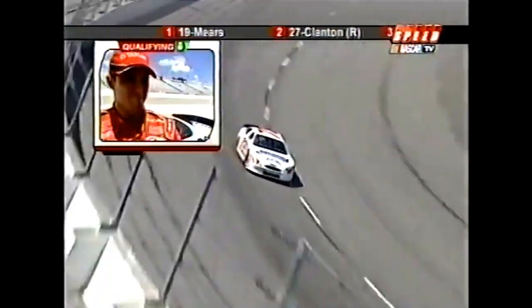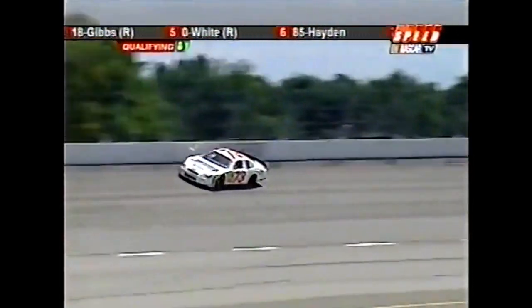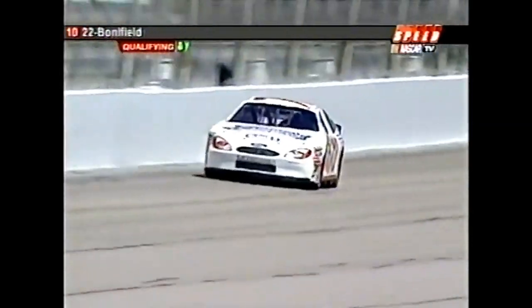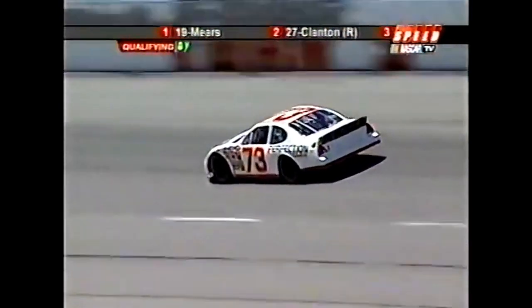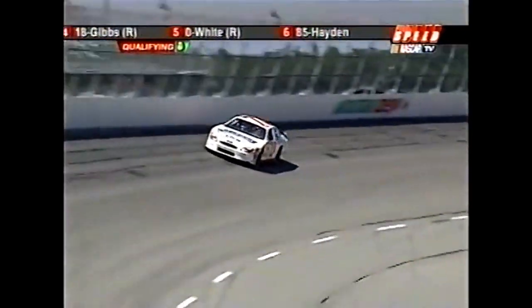All right, solid is the key anyway, Mike. Ron Barfield is on track in the number 73 Ford. This driver first came to notice under the tutelage of the Elliotts down at Dawsonville, Georgia, and has had a kind of sporadic career in and out of NASCAR since, but he's in the Perfection number 73, trying to work his way into this field.